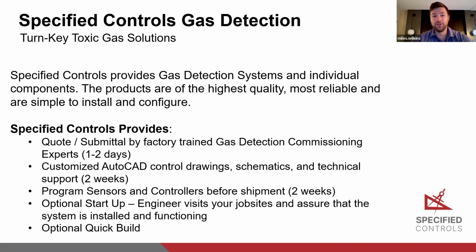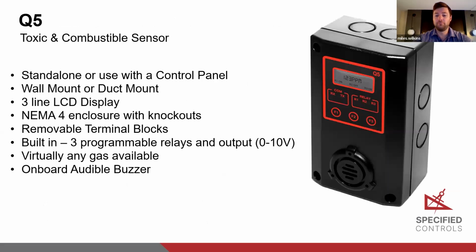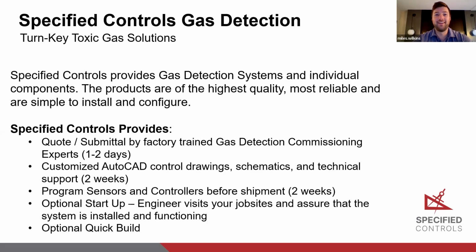We also have optional features such as startup, especially if it's your first time using our gas detection. We always recommend adding the startup feature, where our engineer actually visits the job site and makes sure that everything is wired correctly, is set up correctly. All the sensors are working correctly. He takes a test gas and just makes sure that everything is working and functioning as it should.